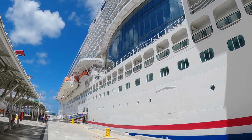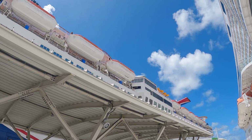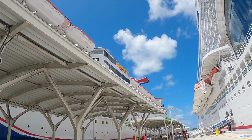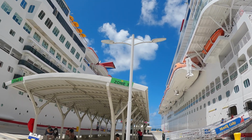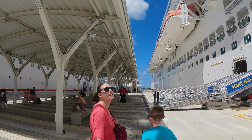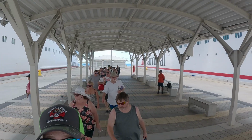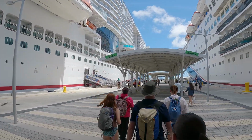Once you're ready to get off the ship, make sure you have a government-issued photo ID, a passport or something of the liking, and your boarding pass. These are what guarantees you to get back onto the ship. If you purchased an excursion through the ship, go ahead and make your way to one of the people with the signs right here in the middle. If you booked a local tour, you're going to have to exit the port and find your party outside.